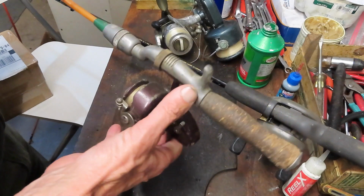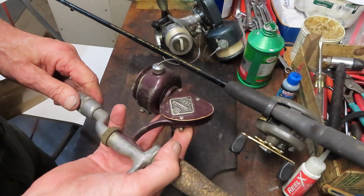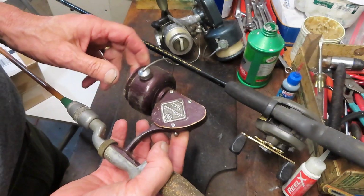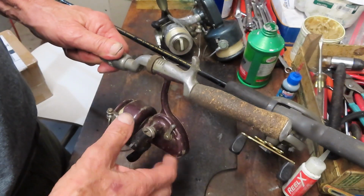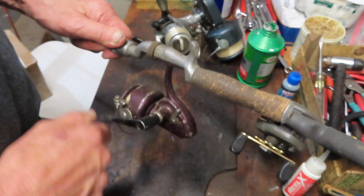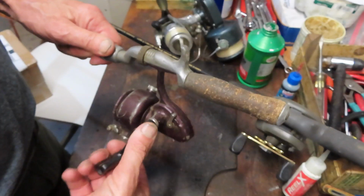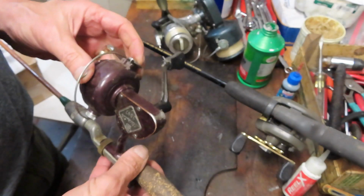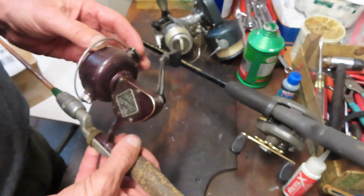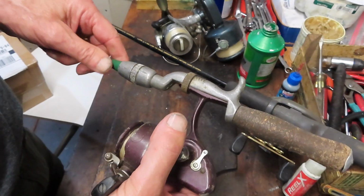This one is on an 8.5 foot older rod and reel combination. It's the Shakespeare Wonder Reel. It's just fun. I just had one of these in. It was all messed up. Beautiful condition, all messed up. This one is tight. I'm going to assume that this one has just dried grease, like happens in most of these reels. And this is on one of those cast metal handles.